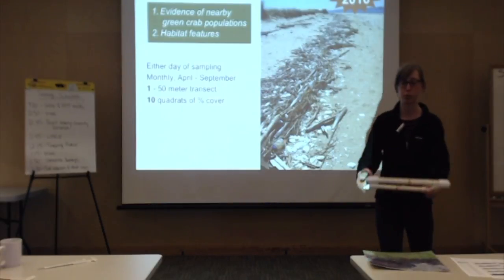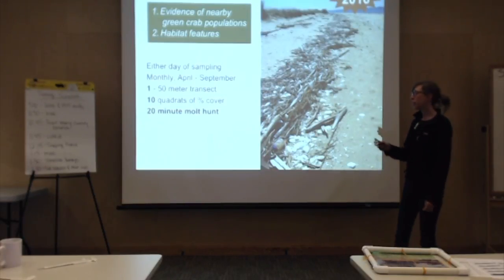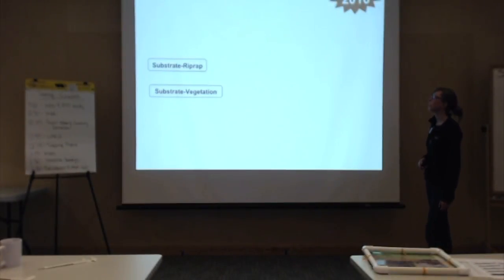So we're going to take multiple subsamples, 10 in this case, along the transect, and then we're going to look for molts in a systematic but flexible way by doing a 20-minute molt hunt. So sort of like an Easter egg hunt, treasure hunt, only we're looking for crab shells. I'll walk through this in more detail now.